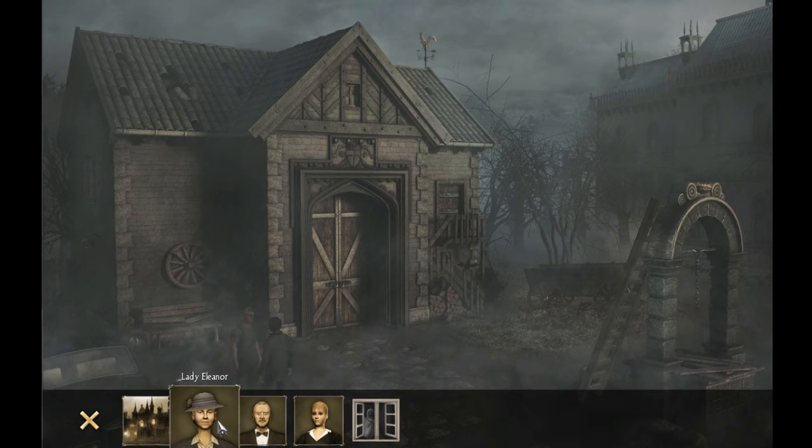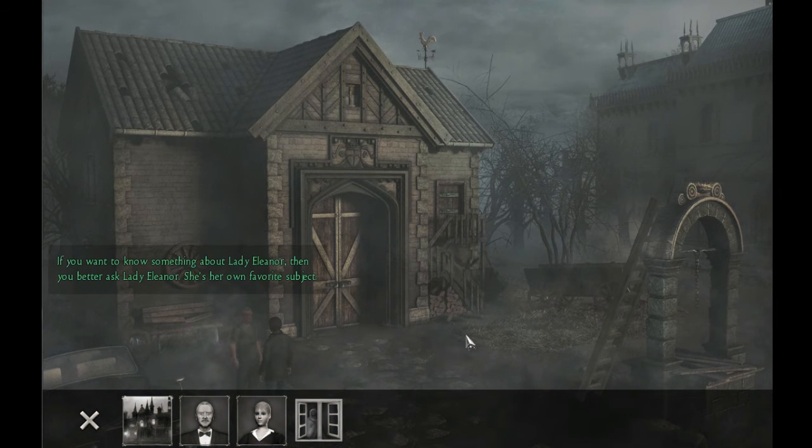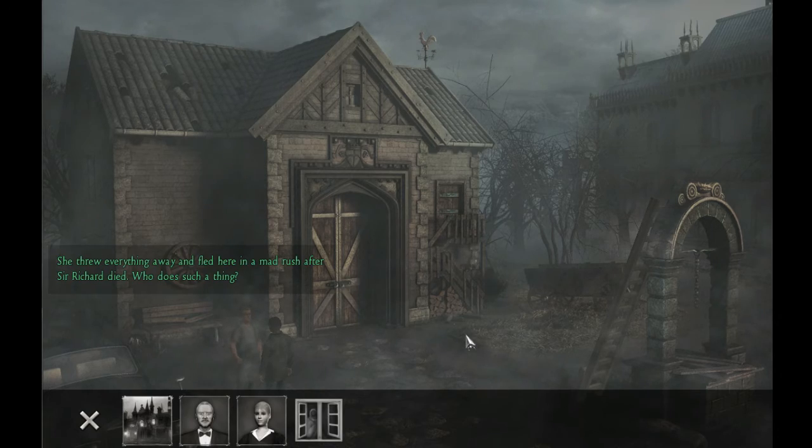What can you tell me about Lady Eleanor? If you want to know something about Lady Eleanor, then you better ask Lady Eleanor. She's her own favorite subject. You mean she's egotistical? She threw everything away and fled here in a mad rush after Sir Richard died.